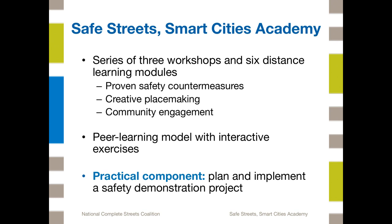And what do I mean by that? It's countermeasures such as a roundabout or as simple as a sidewalk that we know increase safety for all users. We learned about creative placemaking and really bringing the creative process into design and implementation and community engagement. We participated in peer learning activities where we often went out and looked at a challenge site within a community and then brainstormed as a 3-city cohort what those solutions could be. And then in the end, each city picked one site where they wanted to build a temporary safety countermeasure and planned and implemented a safety demonstration project.